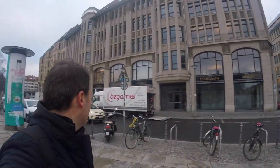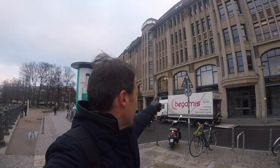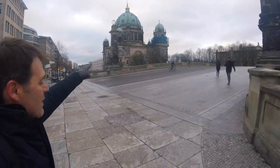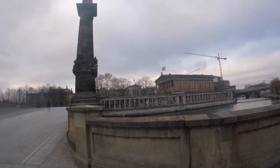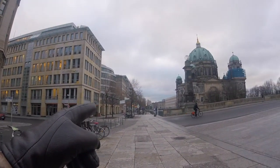So here we are at the office. It takes all of about 3 to 5 minutes to get here. This is the Humboldt University Berlin. Here is the Berlin Cathedral, Dom, and Museum Island around this side, and the DDR Museum just over there.